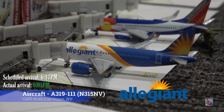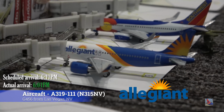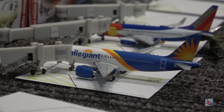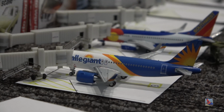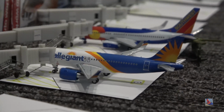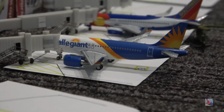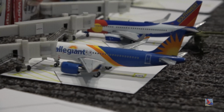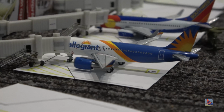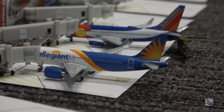At gate number 3, we have an Allegiant Airbus A319 in the new colors. This guy arrived in from Las Vegas at about 6 o'clock, just past the top of the hour. He was scheduled to land a little bit past the quarter part of the 6 o'clock hour, and he did arrive a little bit ahead of schedule, so he must have caught a good tailwind, or maybe departed a little bit earlier, but it looks like he did depart a little bit later, so a little bit surprising there. So he must have got a pretty decent tailwind on his way over to Wichita. He arrived in from Las Vegas, and he's going to reside here for a little while.